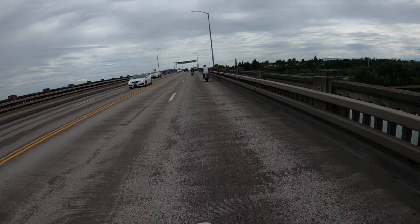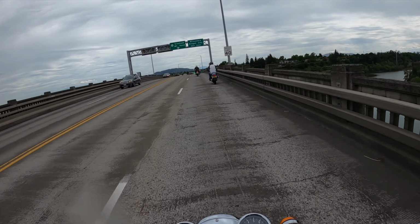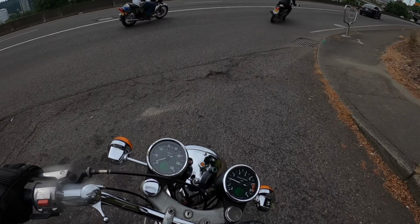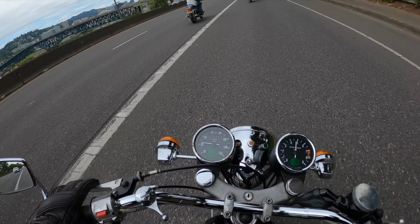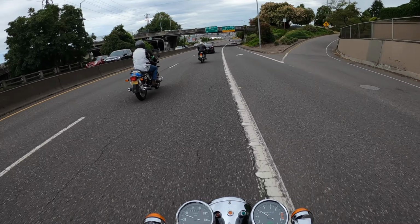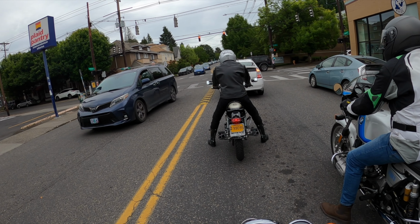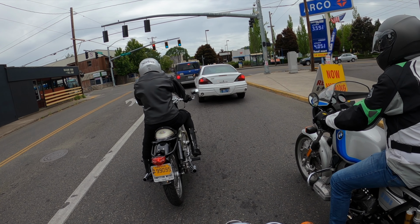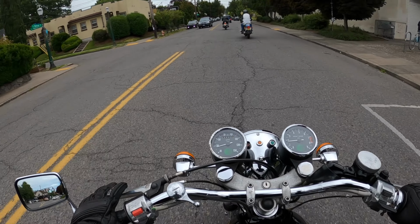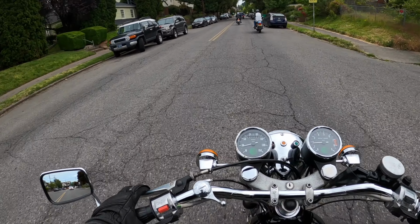Just a perfect day for riding. Nice and fresh and cooler. Just a few sprinkles of rain, that's all. It's just great. That sounded good. We are nearly there. The clutch on this bike is so light, it's awesome. Two-finger clutch, for sure.